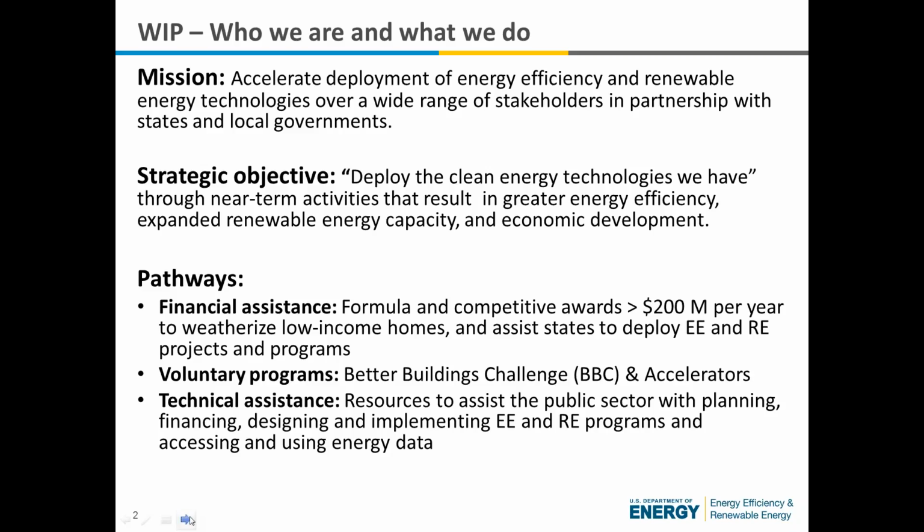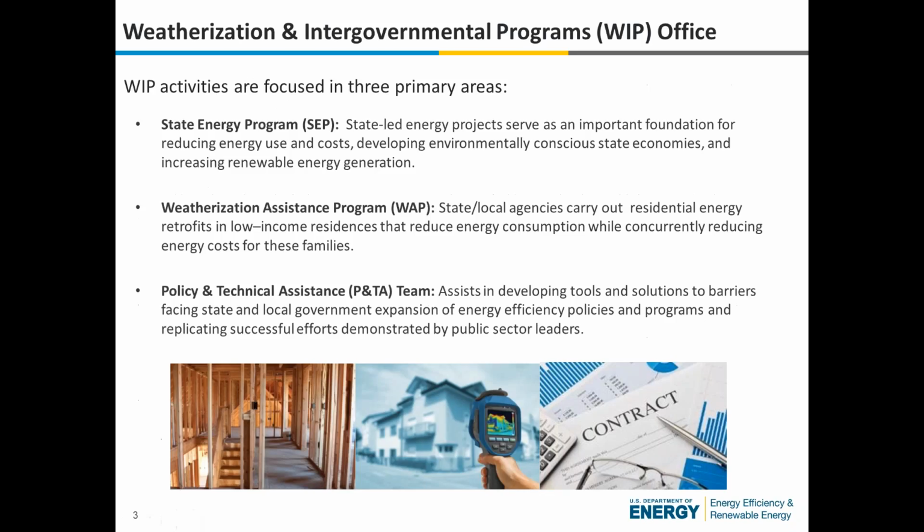And the State and Local Solution Center is a key component of that technical assistance. So in WIP, we have 3 programs: the State Energy Program, the Weatherization Assistance Program, and the Policy and Technical Assistance Team.